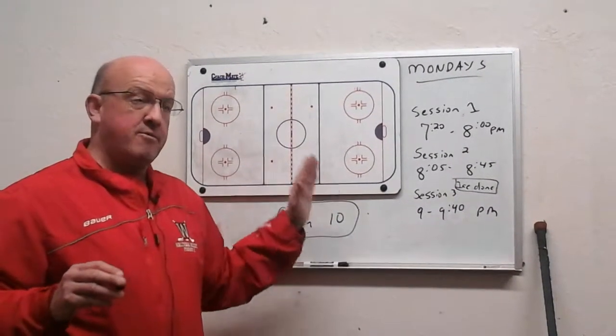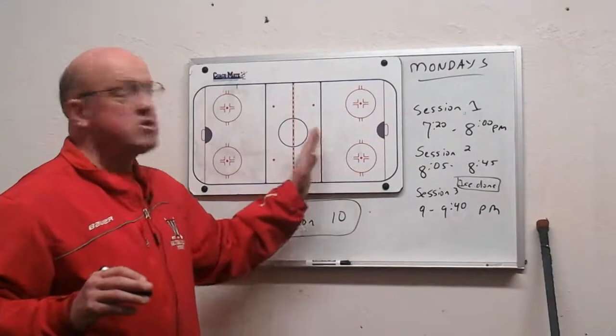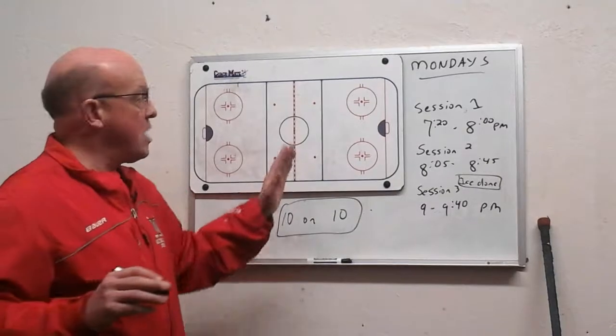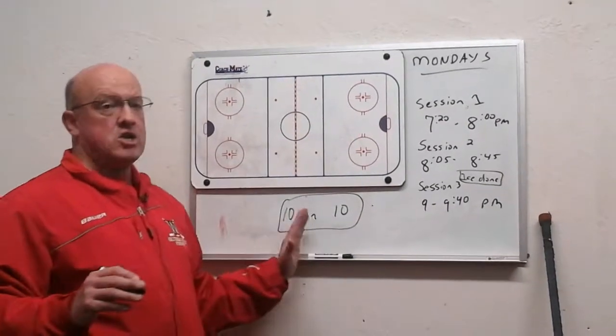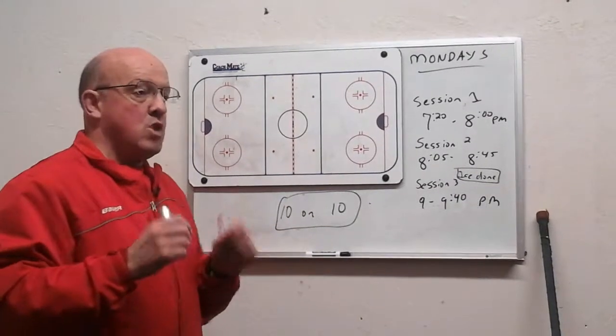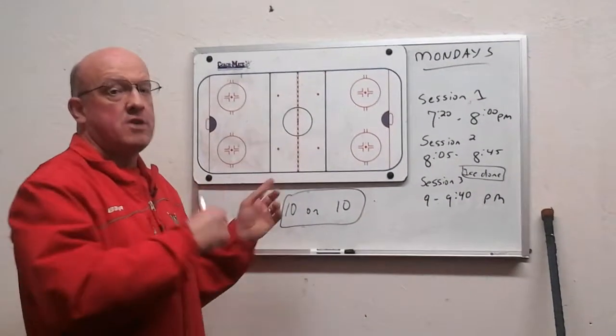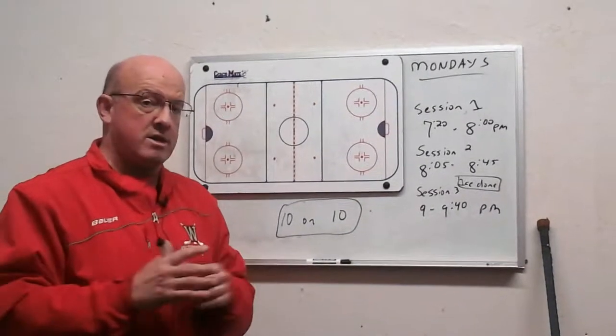And after that, for probably the last 2 weeks, certainly the last week, we'll do a full-fledged game. We'll have 15 players on each side, and we'll have a game going on, and we'll get a chance to look at players. We'll also have an opportunity with these pennies that we can reverse them and put players on different teams depending on what we want to see.